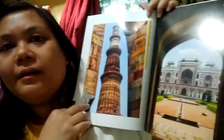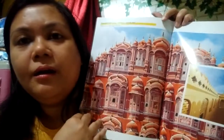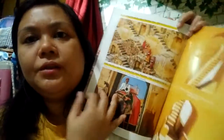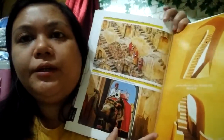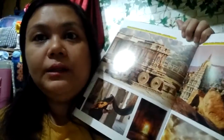The other ones, I like this. They have some really cool buildings there with very nice details. It's kind of fun browsing through this little pamphlet that comes along with the puzzle. And it's really cool to have an add-on like this with your purchases. So that's what he's been up to lately.